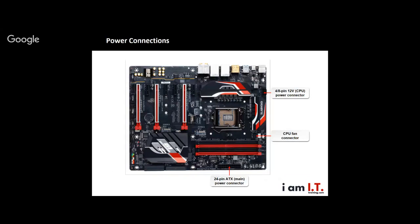So speaking of power, we need to get everything plugged in. Different components of your motherboard are going to need their own power, and some of them are going to rely on the power from the main power connector. At the very bottom, you'll see that you have a primary or main power connector. This can be either 20 or 24 pins and will most of the time be square.